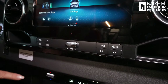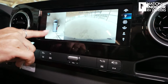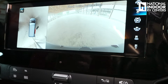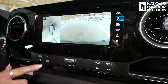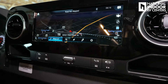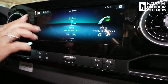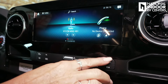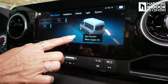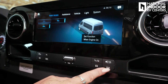Then right below that, we have our camera control. So you can see that 360 view right now and your rear camera. Now this only works at a very low speed and when you're in reverse. Then you can go to your phone real quick, your nav real quick, your radio real quick, your volume controls. Back to the home button, you can mute and power off the whole screen. And then your quick access buttons for your vehicle, and then your search, your source for your radio.